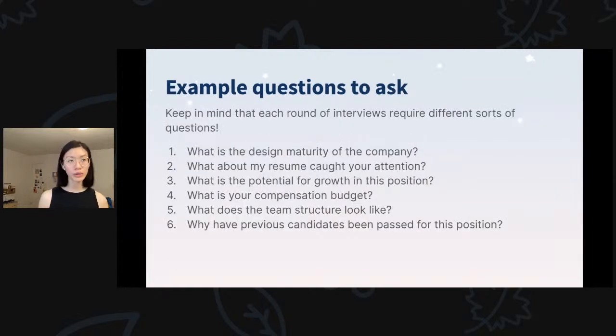And never ever go to any interview without any questions prepared. So these are just some of my personal favorites. And just to keep in mind, you will need to ask different types of questions for your different interviews. You can't really expect a good answer from the HR person if you're asking a very, very design team specific question. But some questions I like to ask include, what is the design maturity of the company? Because this forces your interviewers to think about where the company is at. And if they don't give you a good answer, do you actually want to be there then?